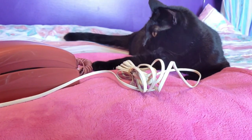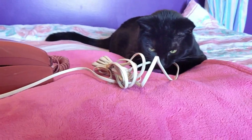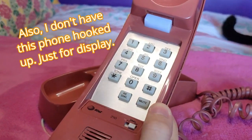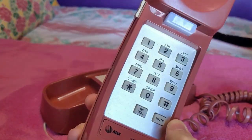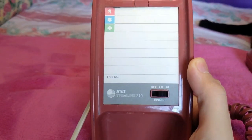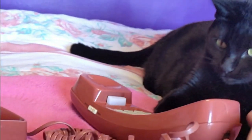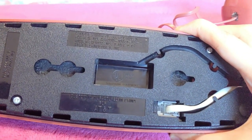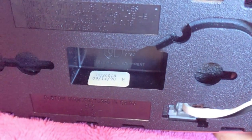Now onto the hay! No! Don't bite that! I thrifted this about 2 years ago. It's an AT&T cord phone. Here you go, order some food for us, will ya? Took me a while to find the manufacturing year, but it was hidden in this little indent.